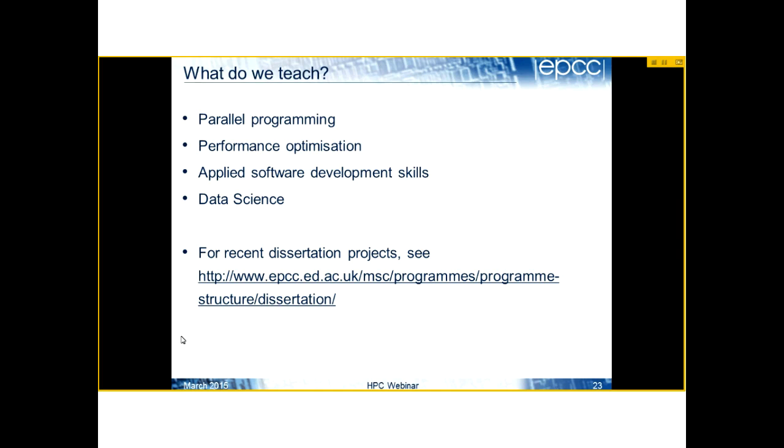To get a view of what you can do with all this, the best place to look is the dissertation. So you can look at our website there. You can navigate to it. There's the direct URL. You can see what students did. And students do projects in a wide range of areas, including working with industry. We have half a dozen students each year who work with companies to solve their computing problems in parallel. So you can go down a more research theoretical route or take a project which is more applied.